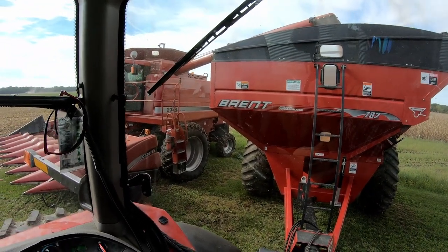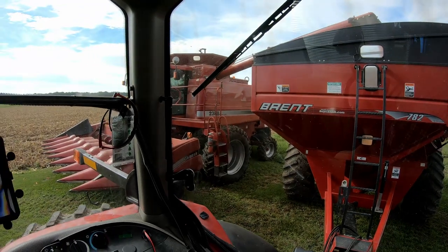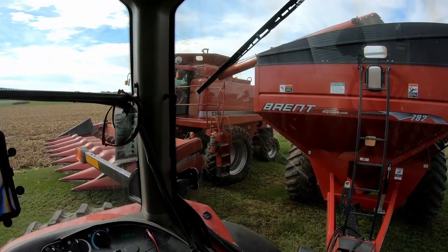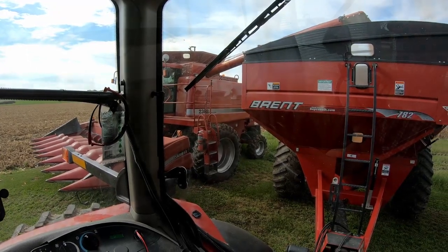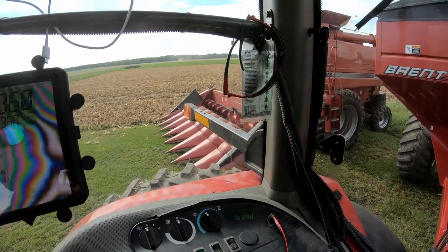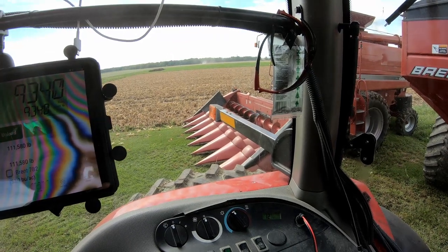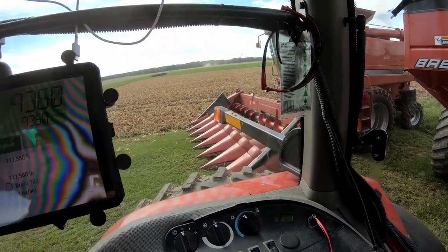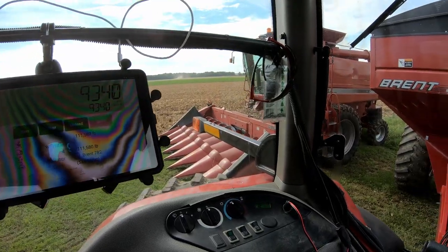So apparently something's wrong, and corn harvest is not going as planned. So we'll see what happened now. Yeah, I would guess something is wrong with the header height control or something like that, that keeps the head raised up or centers it, because he's raising it up and down and tilting it. So we'll see. Well, the struggle bus continues.